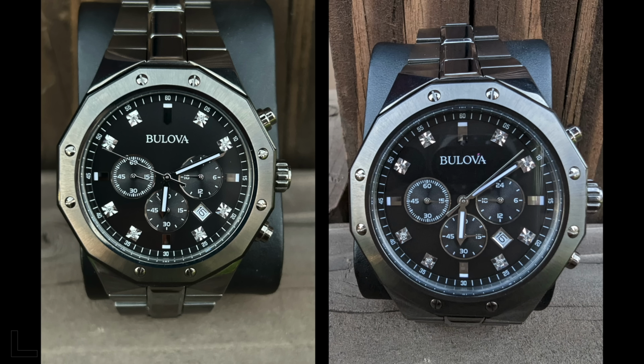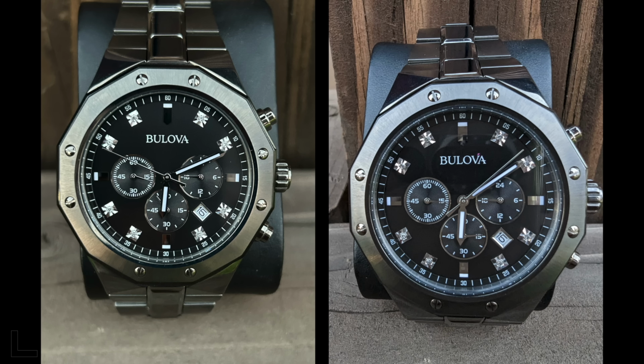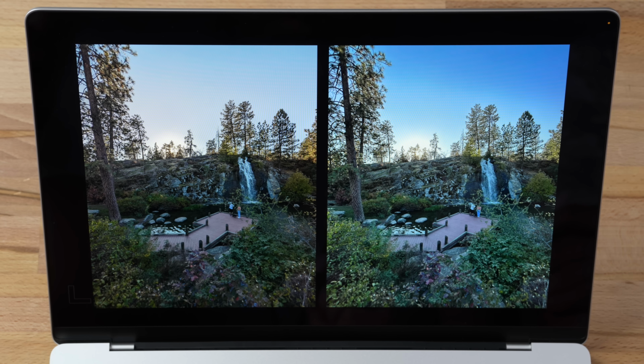For me, definitely the left one. I think it's close because I kind of see some more detail on the right. However, I like the background blur and I do like the white balance too. It's spot on. Another one for the iPhone 14 Plus. I have to say, I was really surprised by this because this is a macro shot on the Pixel, which the iPhone can't do, but that crop turned out really well. Really good. Here is a shot with tough lighting.